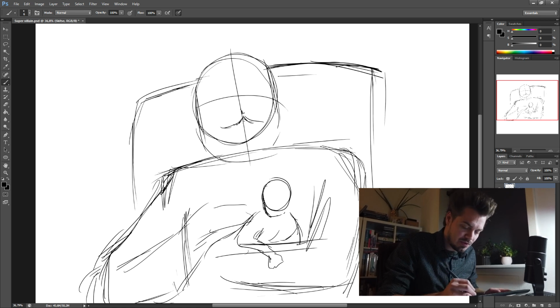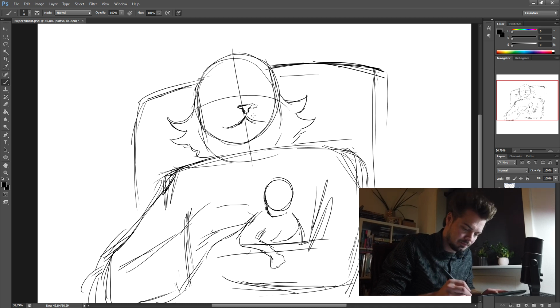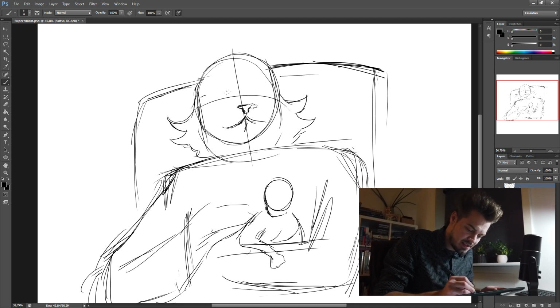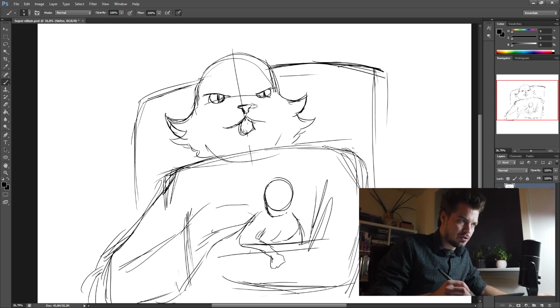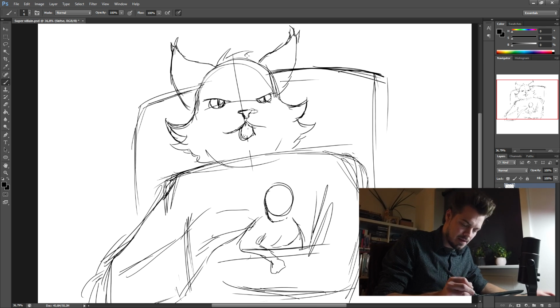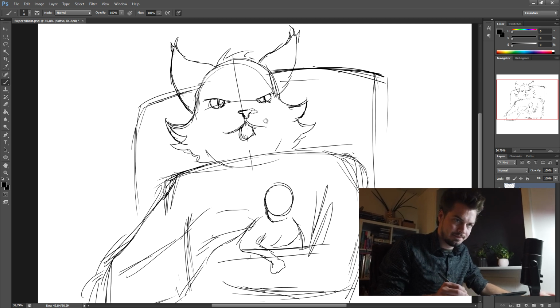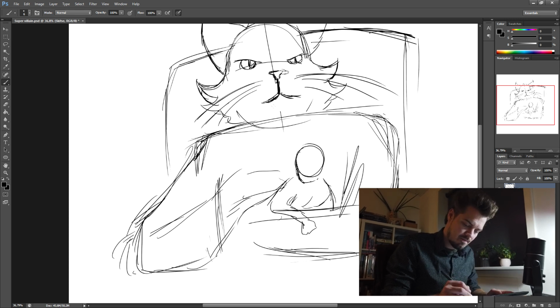I have a few cat pictures up on my screen here. We gotta have some big fluffy sides here. And as I said, he's an evil cat, so gotta have some evil eyes. Yeah, this is gonna be really good. Big ears, big ears. Yeah, big fluffy cat. Let's see. Gotta have some of these whiskers. I really want that tongue there.